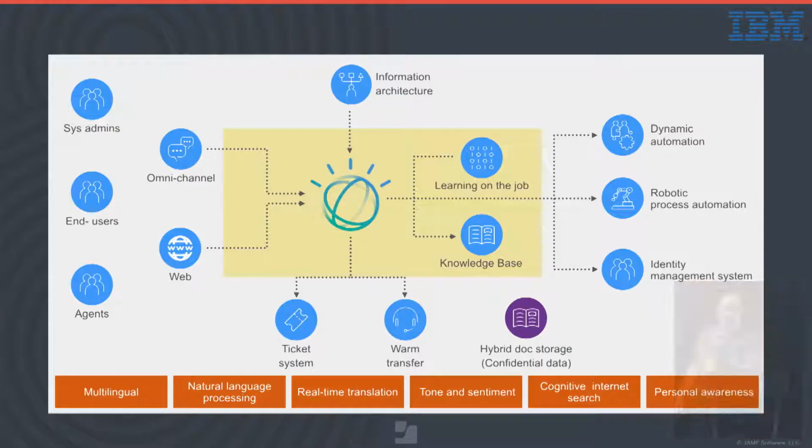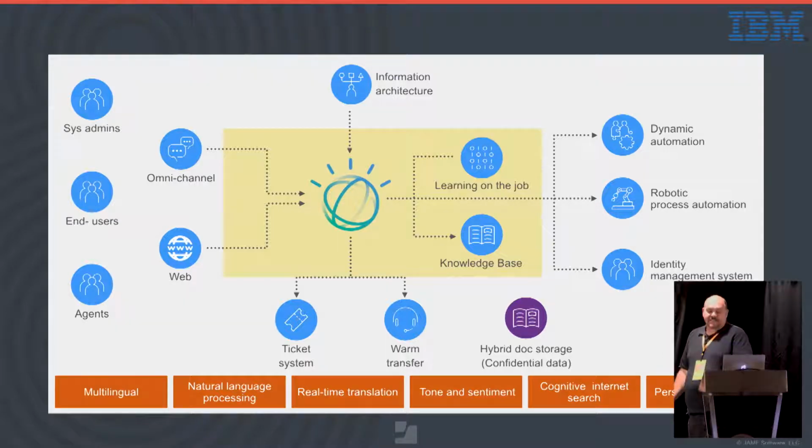On the left side of this chart, you'll see the various user groups that we support with various different Watson technology. We have solutions throughout what we deliver that help sysadmins, help agents. What Greg's going to show you today is, as I said, our end user-focused, cognitive self-help solution. The technology integration is critical, like I've mentioned a couple times, but the effectiveness is really driven by humans.